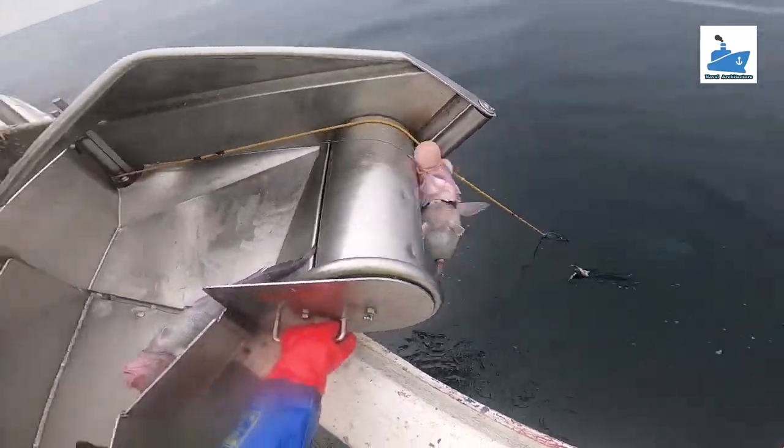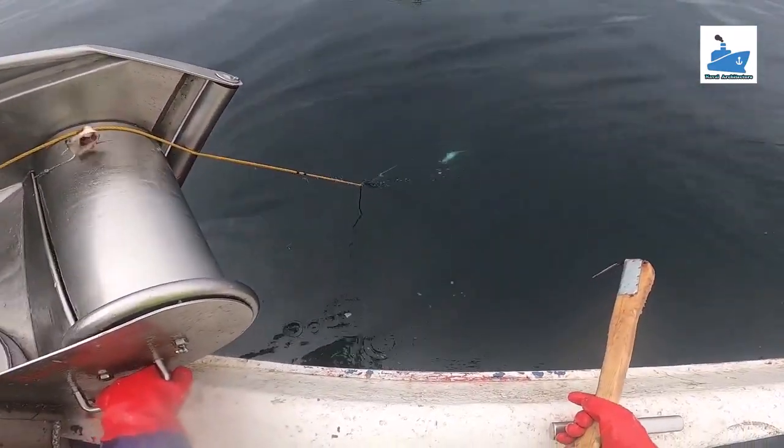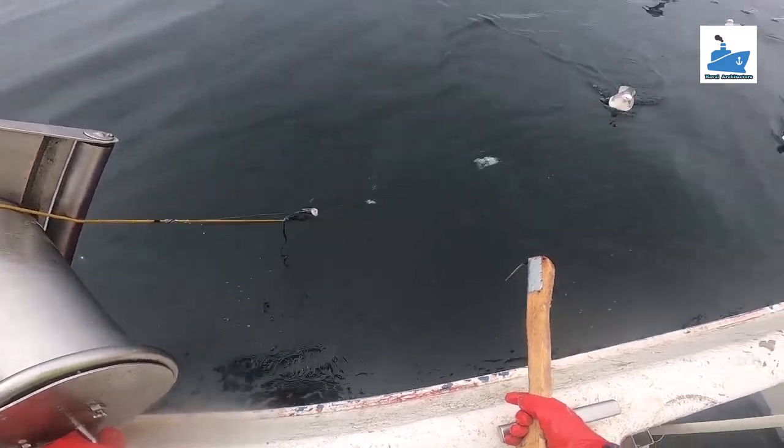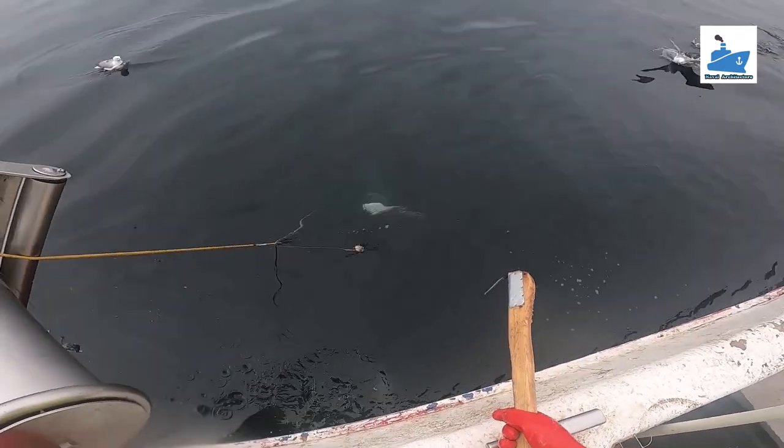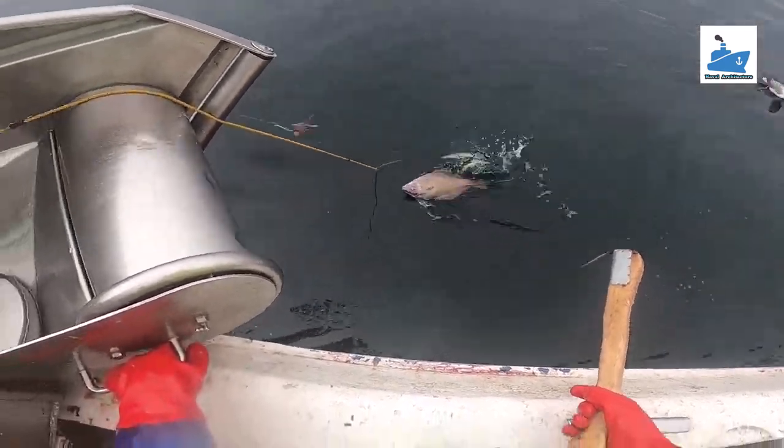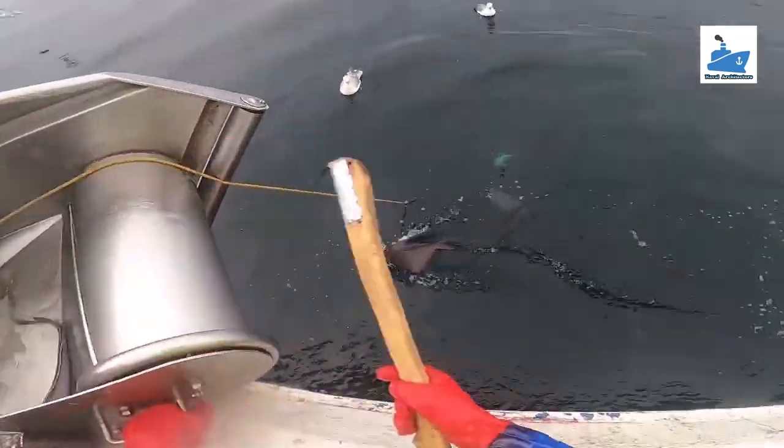3. Vessel size and design. Longliner vessels can vary in size from smaller boats to large industrial-scale vessels. The design of the vessel depends on the type of fishing it's intended for, the target species, and the fishing grounds.